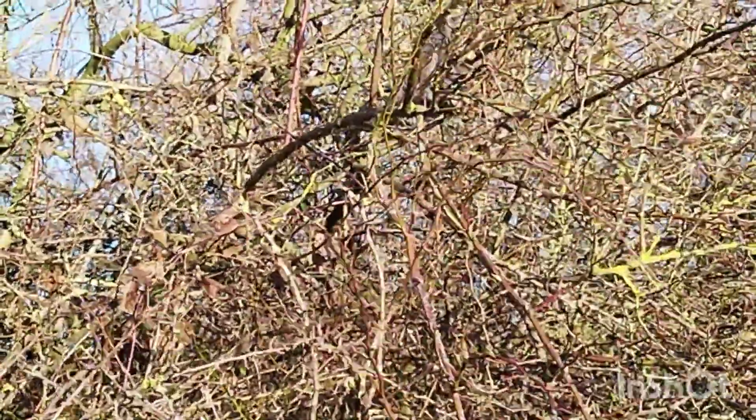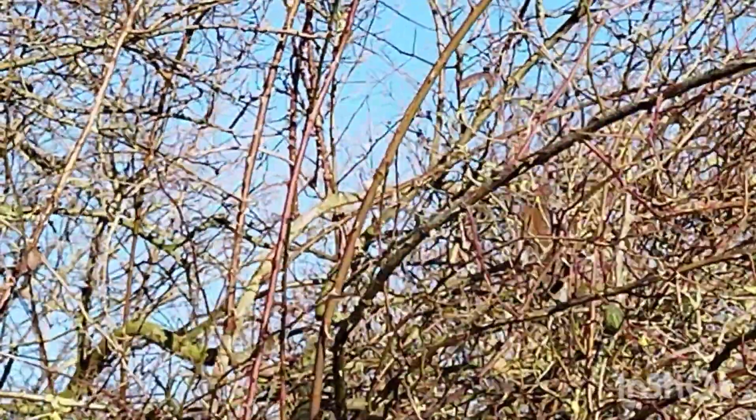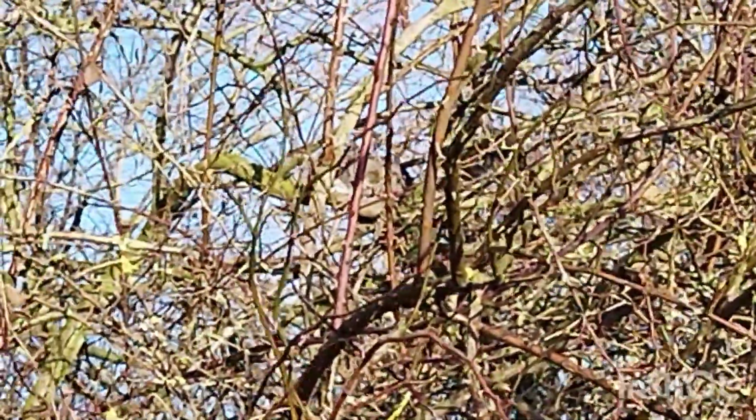Oh look, if you could see that, guys. Hello, squirrel. Squirrel, come back. Squirrel. Oh, he's hiding. I can kind of see him. Hello, there you are, squirrel. Ten seconds of fame.